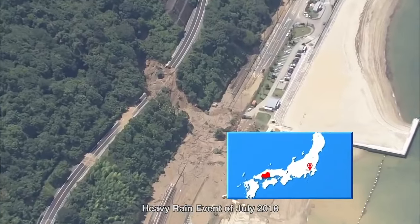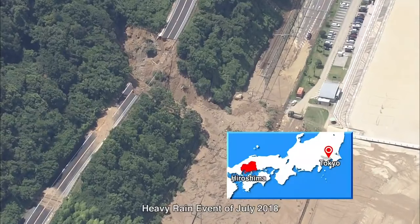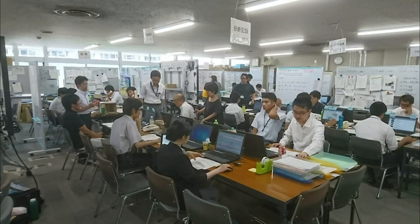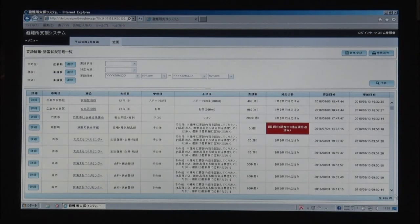In the summer of 2018, a wide area of western Japan, including Hiroshima Prefecture, was hit by torrential rain and landslides, which caused a lot of damage. Whenever a natural disaster strikes in Japan, a disaster control headquarters is immediately set up, and instructions for rescue activities and arrangements for relief supplies are initiated.